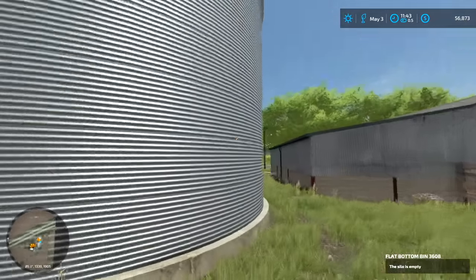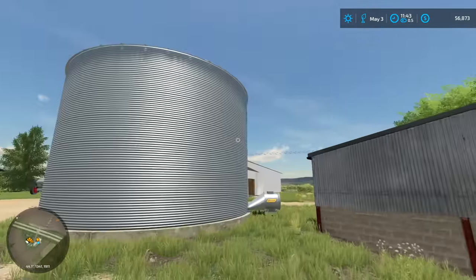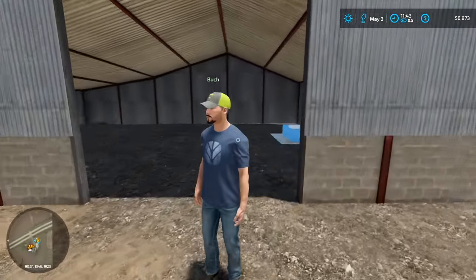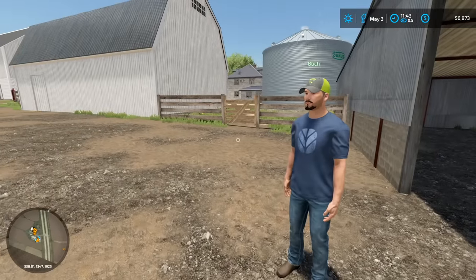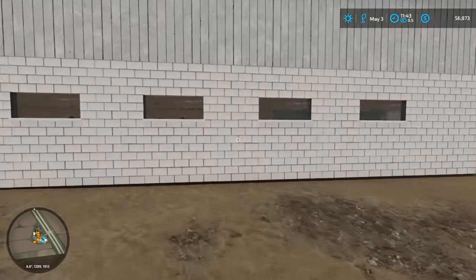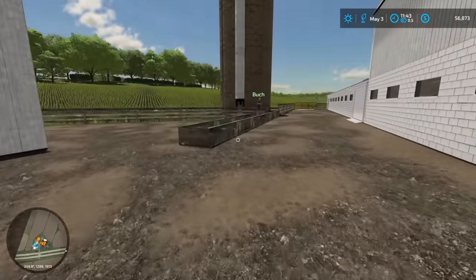We got the bin, though. That'll be nice since our bin's so messed up at home. I mean, at least this is all empty, but I guess if you needed overflow, you could bring your cattle down here or the pigs if we needed it. I mean, this is neat, Buck. This is nice. Got an old dairy facility in here.